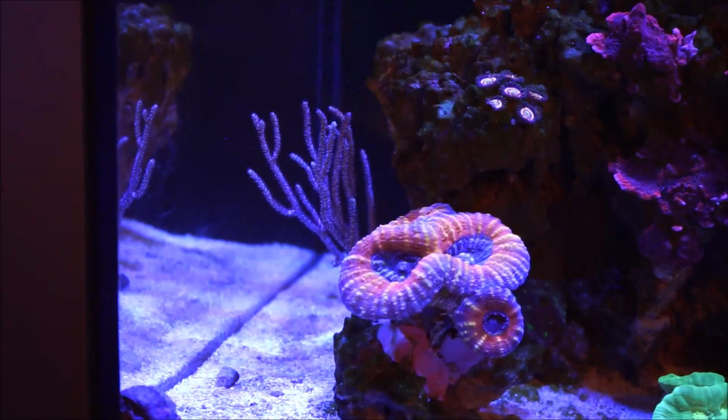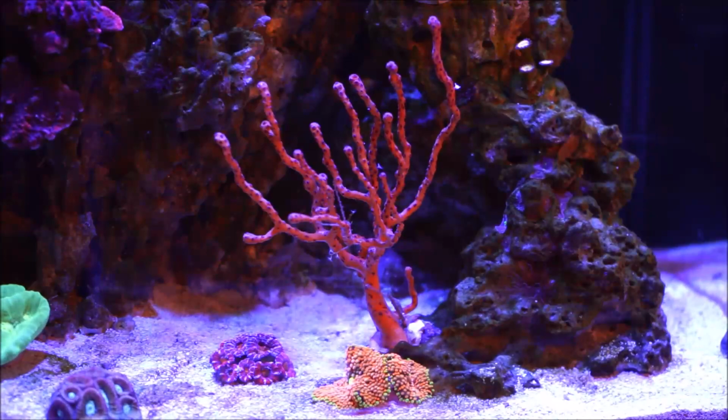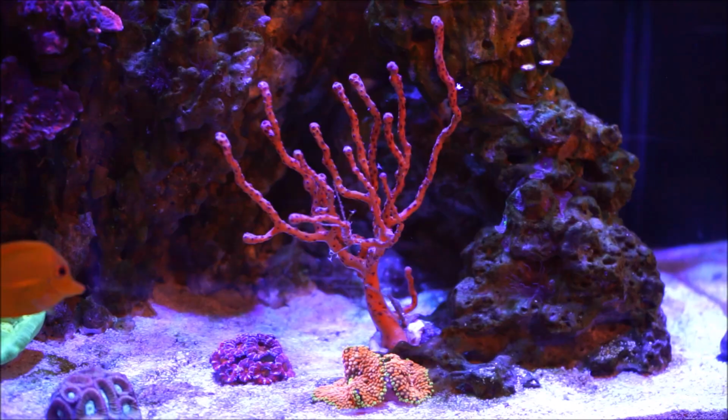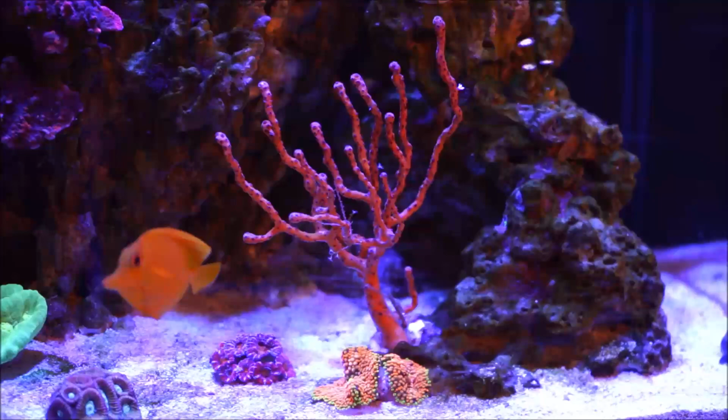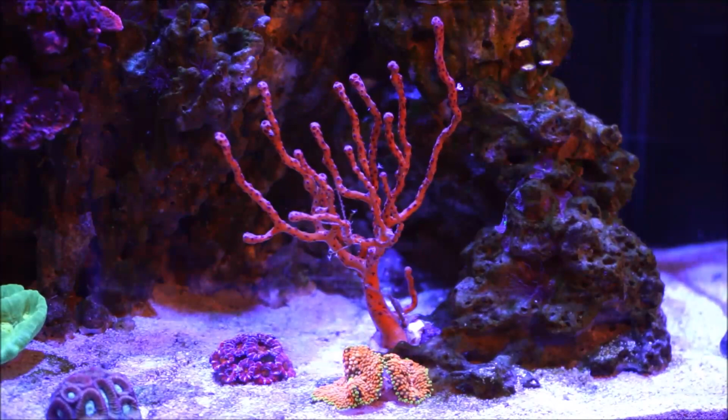And now about the new food that I was about to start to use. I've already used it once. Reef Nutrition Phyto Feast. It's an excellent product. I have heard about these products way back. I've never tried them, but I did some research on it, and they are top of the line, not only for Gorgonians, which are filter feeders, you have to feed them a lot, but for the reef as a whole.